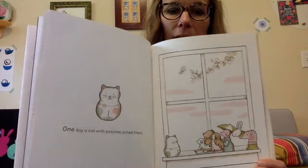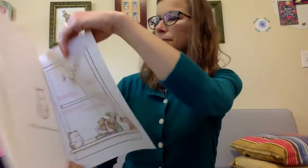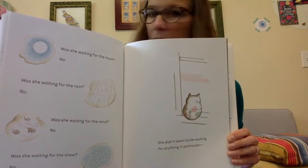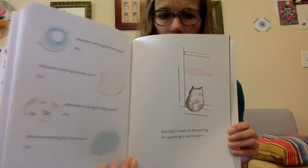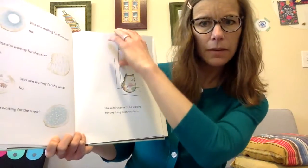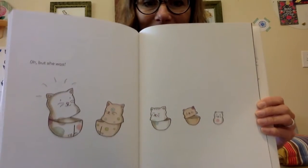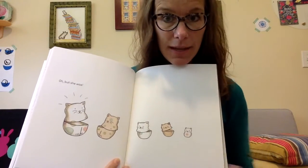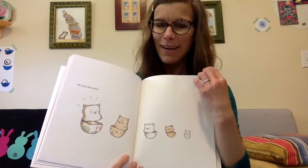One day, a cat with patches joined them. Now there's six. Was she waiting for the moon? No. Was she waiting for the rain? No. Was she waiting for the wind? No. Was she waiting for the snow? No. She didn't seem to be waiting for anything in particular. But she was. Look at that. There's actually five little cats. Four of them were stacked in there. Have you ever seen a doll like that, where all the dolls are stacked in another one? Does that help you think about what these animals are?